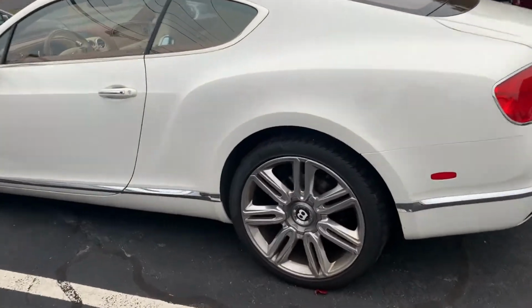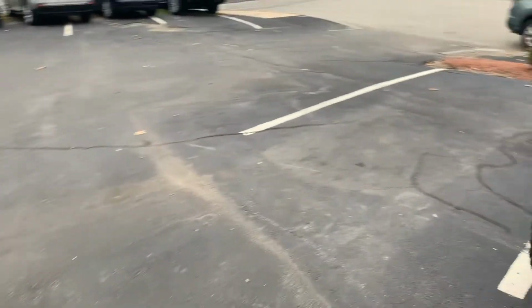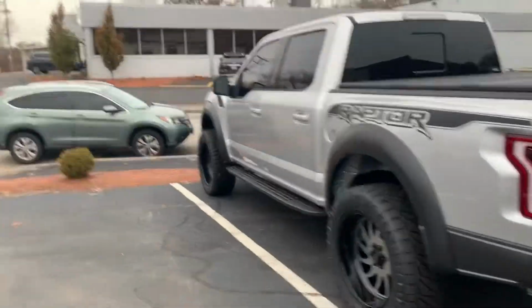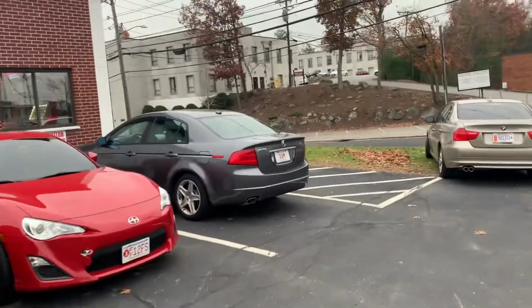Jesus. Look at the size of those rims. Oof. Interior. Bentleys are too nice. It's Raptor, chunky Raptor. Ooh, chunky monkey. Well, you know where we at, and we're walking in now.